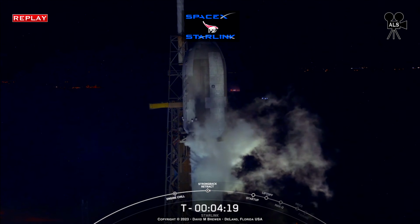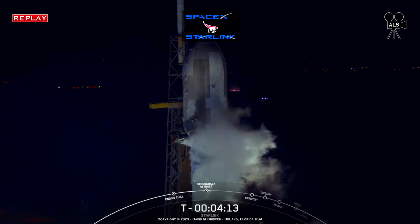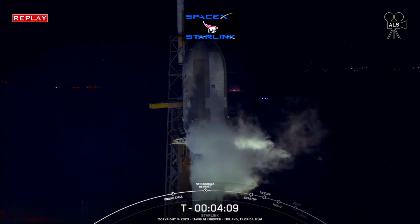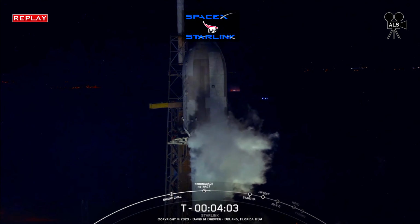The range is currently green and ready to support. Weather is looking awesome. We're at less than 5% probability of violating launch constraints, which is about as good as it gets for Florida launches. Teams are currently tracking no issues with the vehicle or the spacecraft.